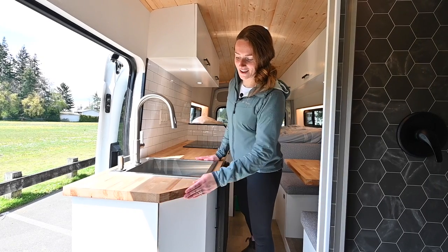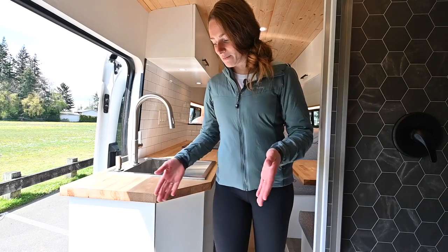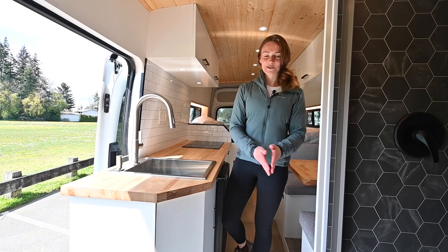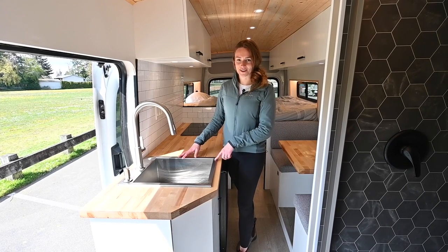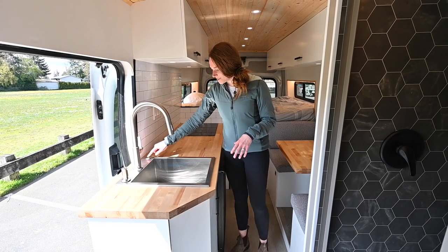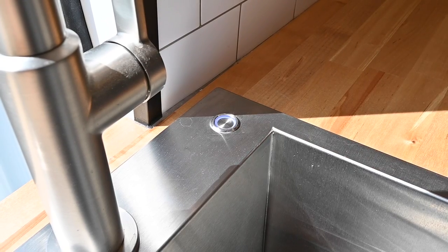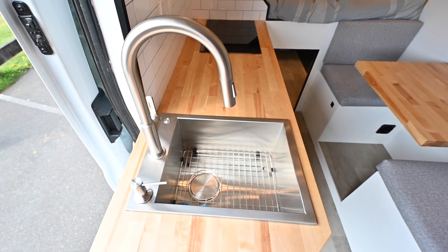We went with the angle at the corner here, as you can see, just to make this area feel a little bit more open as you come into the van, because this is also the narrowest point. So that was very important to us. We installed a large sink so that we could pile up a bunch of dishes in here and make washing quite easy without water getting everywhere. And we recessed our pump switch with an LED light into the perimeter of the sink there. And we think it makes it look quite sleek.